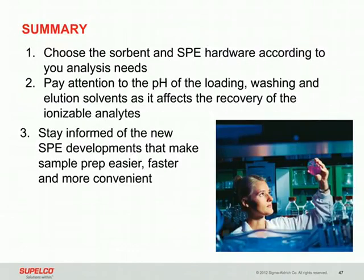So in summary, we looked in this webinar at choosing the sorbents and SPE hardware and how to do it more intelligently by looking at your analytes and your analytical needs. You have to pay attention to the pH of loading, washing, and diluting solvents, as it affects the recovery of the ionizable analytes, as we've seen in the multiple examples. And you have to stay informed on the new SPE developments that can make sample preparation easier, faster, and more convenient.